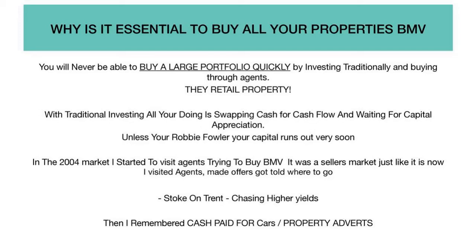So unless you're Robbie Fowler earning 30 grand a week and buying 5, 6 grand properties in Liverpool, your capital's going to run out very, very soon. In the 2004 market, which is very similar to now, I started to visit agents trying to buy below market value. It was definitely a seller's market, just like now.